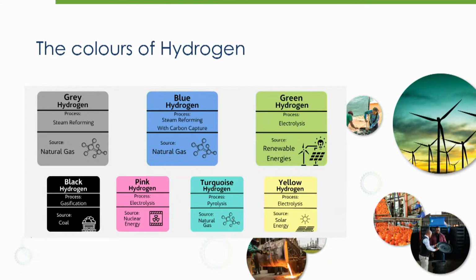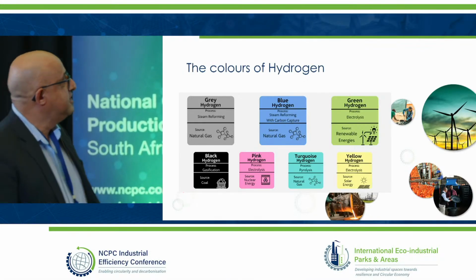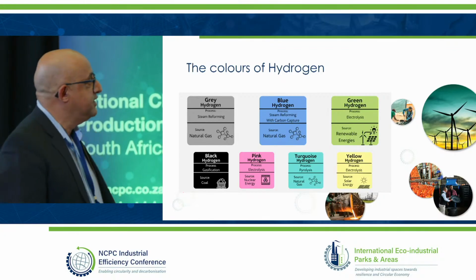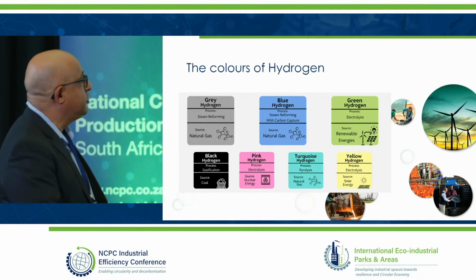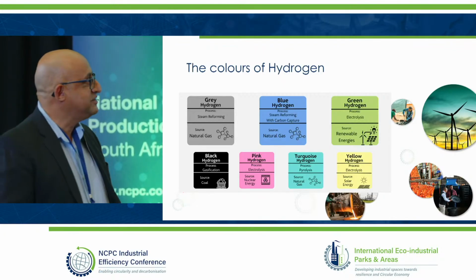There are lots of colors of hydrogen currently going about, and you'll find that we produce black hydrogen from coal, and Sasol produces hydrogen and ammonia as well. And then we have gray hydrogen, which is hydrogen from natural gas, where you don't capture the carbon. Then you get blue hydrogen, where you do capture the carbon from natural gas. And then with green hydrogen, you're producing hydrogen from electricity. I'm not going to talk about the others, but it just gives you an indication of the different colors of hydrogen.